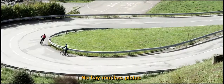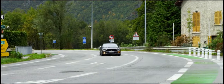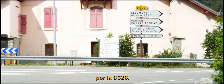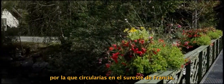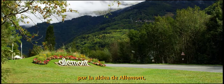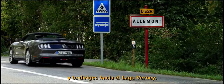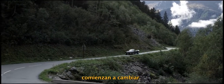There aren't too many clues about what lies ahead of you, or more specifically above you, as you turn off the D1091 main road in the town of Rochetaille and head into the heart of the Alps on the D526. To begin with, in fact, the road seems much like any other you'd come across in the southeast of France. But as you pass through the sleepy hamlet of Allemont, across the La Romanche River and head up towards the Lac du Vernay, the road and the scenery that surrounds it begins to change.